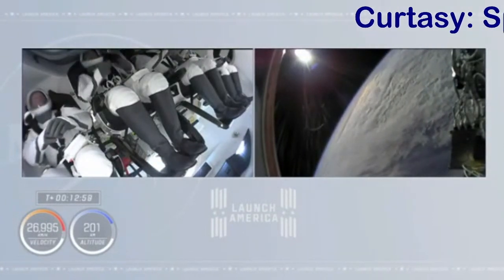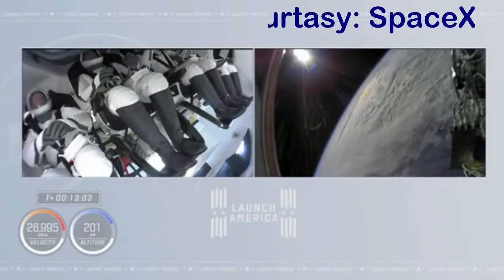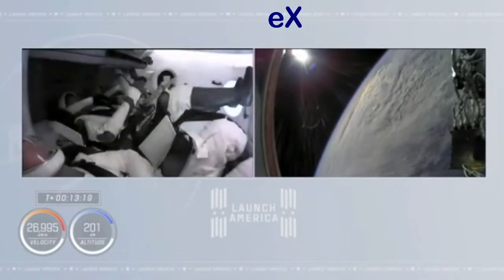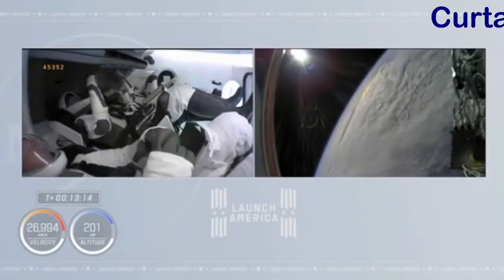Absolutely stunning views from both inside the cabin, seeing the excitement of our 4-person crew inside Endeavour, and watching Endeavour drift away from the camera on the second stage as the Earth passes by on an orbital sunrise. SpaceX, Endeavour.